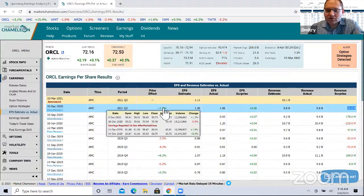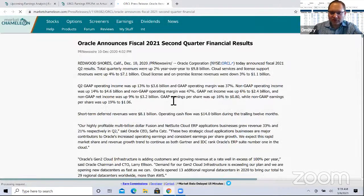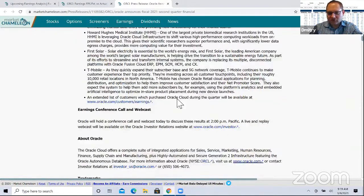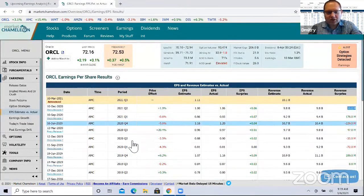So if you hover over there, you get a really quick view 2 days before earnings, 2 days after, to see how the stock was reacting around this December 10th earnings. If you want to read the press release, click on there. This way you could read more about the earnings release, what the company had to say, very important if they issued guidance. I'm not going to read it right now just to save time, but that's how you do it.